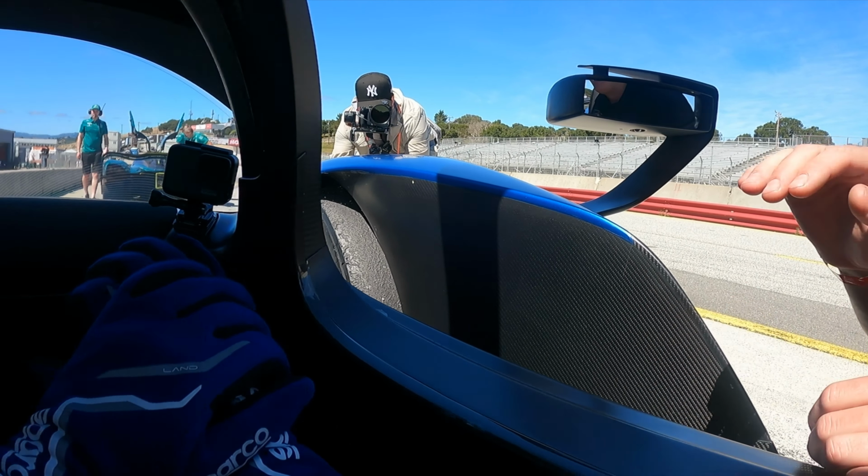We started just going out the taxiway and started the lap, and at first I was actually really nervous, not because I was scared of crashing or anything like that, but just being in this really tight cockpit and not knowing what to expect. But as soon as we started getting on the car and warming up the tires and taking turns, I sort of just forgot.